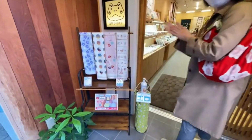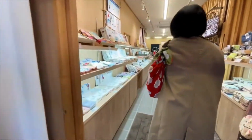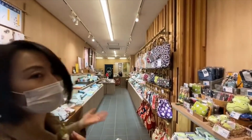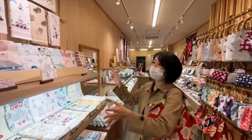And then we need to clean hands. Konnichiwa, ojamashimasu. So he's the shop owner, and later he will show you a Furoshiki demonstration. So wonderful technique.